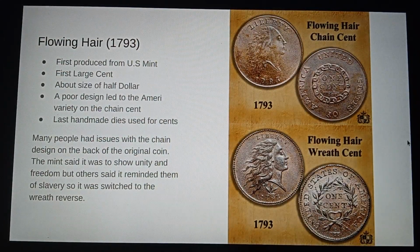Moving into the next cent, it was called the Flowing Hair cent. It was made in 1793. It was the first cent produced from a U.S. mint, and it was the first large cent. It's about half the size of a current half dollar.